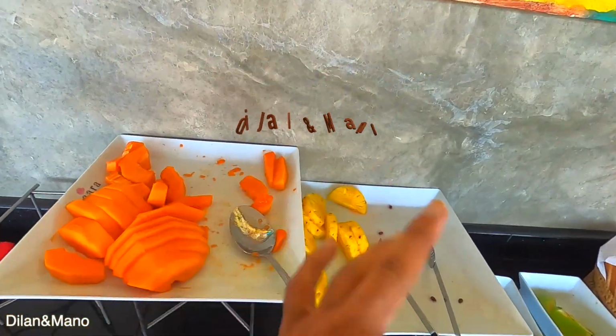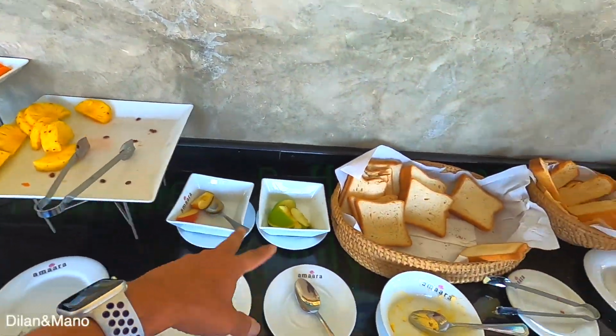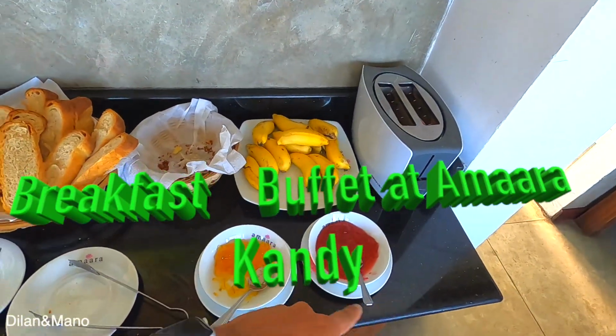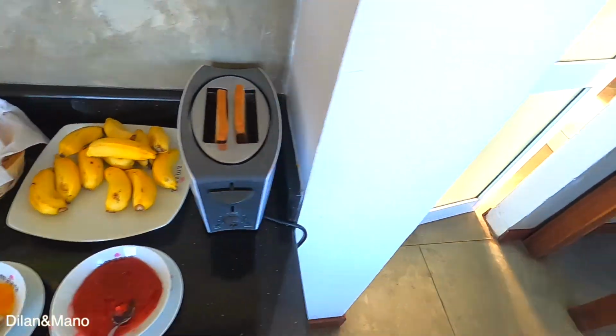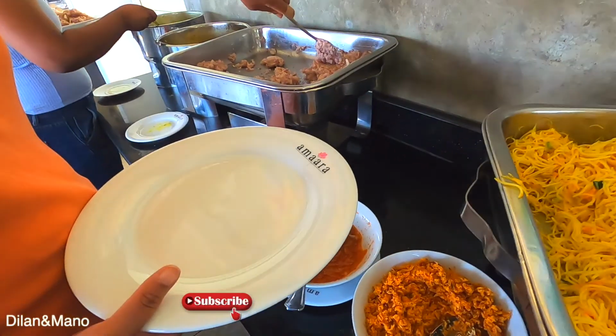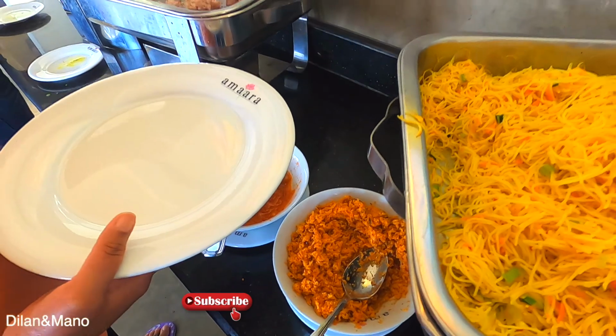Some food, prepare, find your phone, bread, chocolate, orange, and strawberry jam. Got some noodles in here. Some acai bowl.